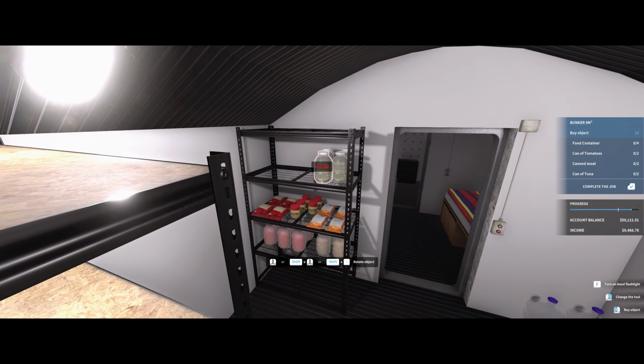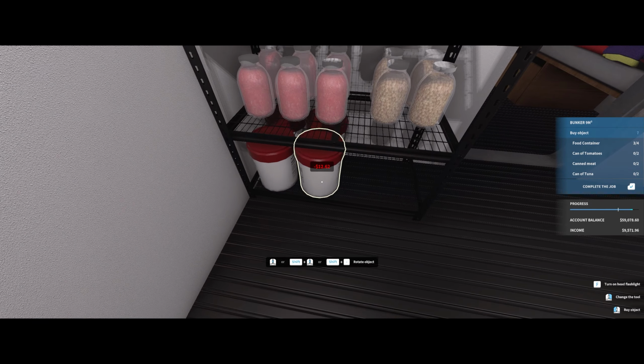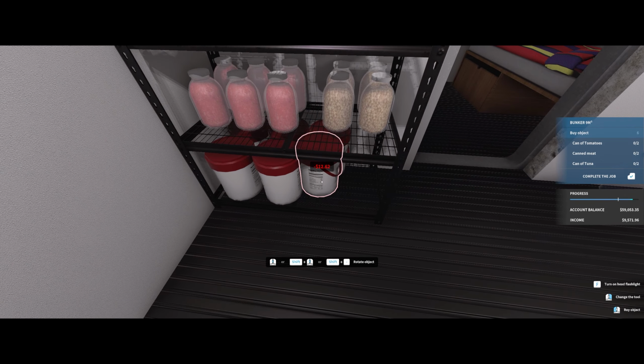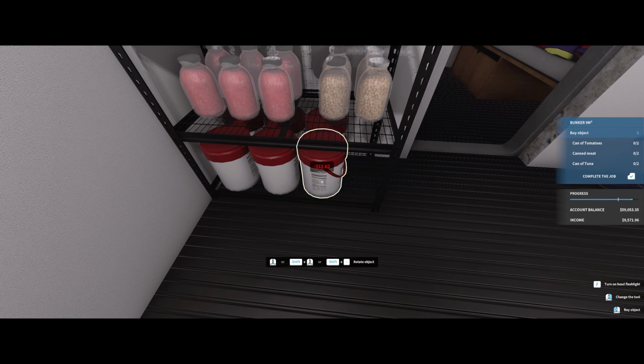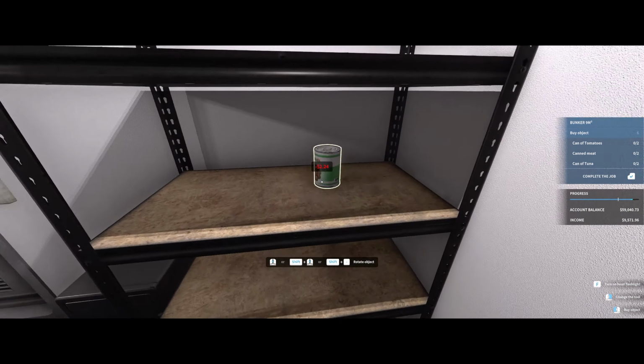And just because this is bugging me. There we go. Do we got tomatoes, food containers? So we'll give them a bunch of food containers here at the bottom. There we go. It's just tomatoes, meat, and okay.